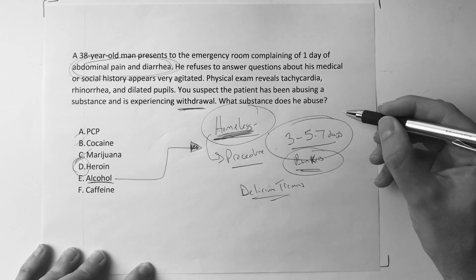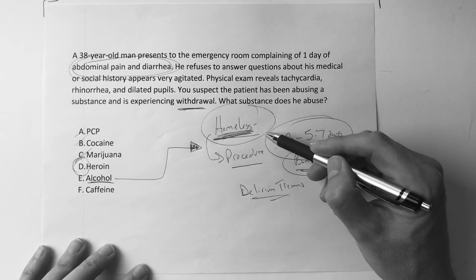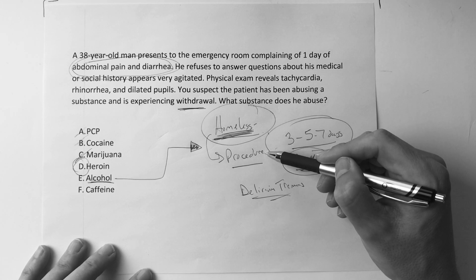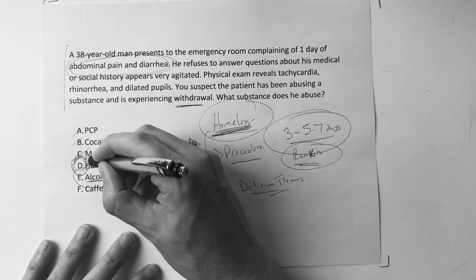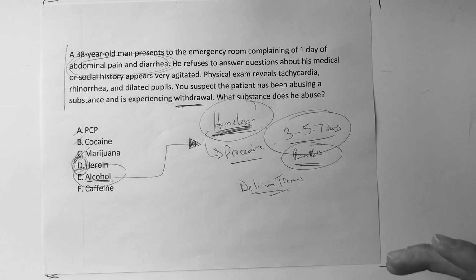But be aware, there are some questions that I've seen out there where all you get is some guy who came off the street, comes in for a procedure, and then he starts acting crazy within a couple days, and they're asking, was it because of the procedure? Was it because of the medication he received? No, it's because he's withdrawing from alcohol, okay? So for this answer, it's going to be heroin, but don't forget to review what alcohol looks like, okay?